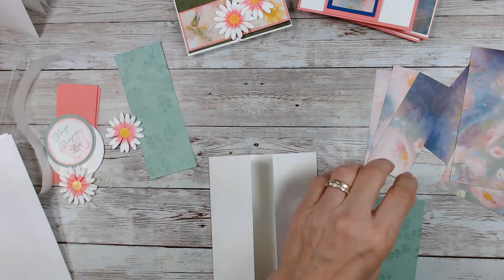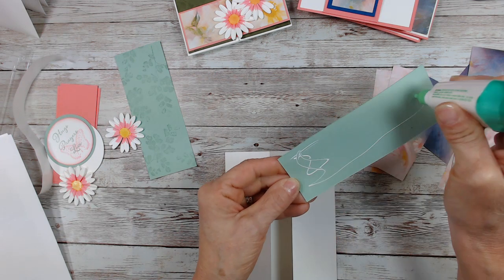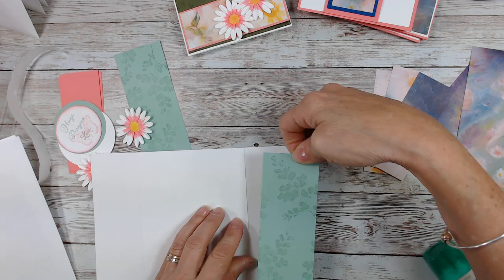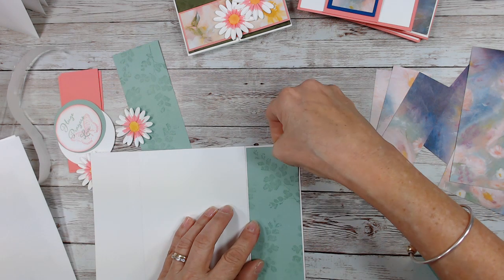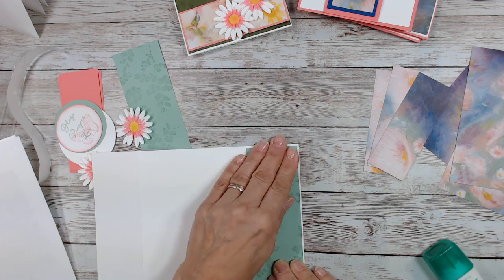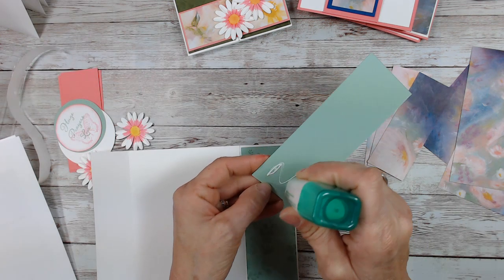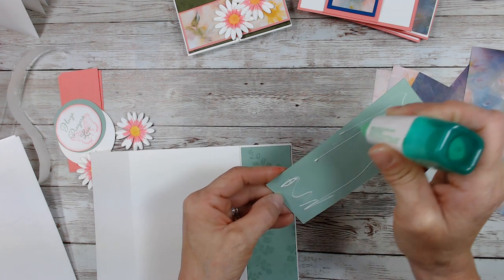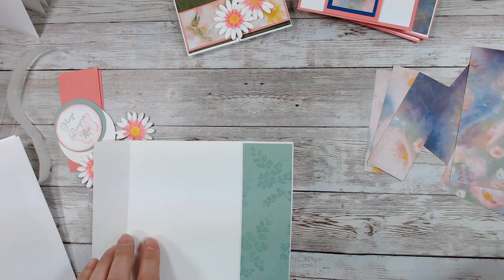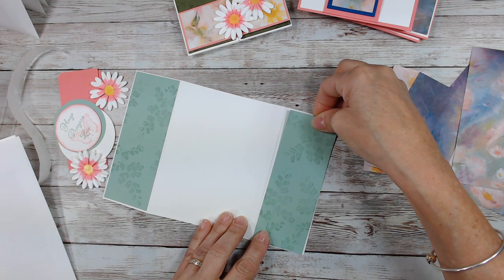Now, let's put our layers here. So we're going to put the Mint Macaron on each flap of this. And this here, it's Heavy Whisper White cardstock. I don't know if I would recommend the regular white because it's less thick, and you need something strong because you're going to interlock this. And I'm going to put this here.